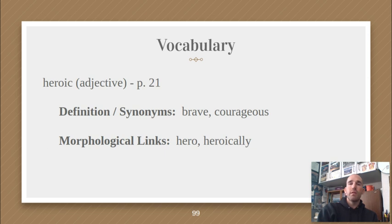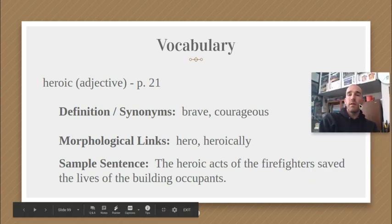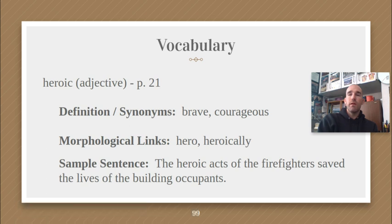And those morphological links are heroic or heroically, if you were going to use an adverb to describe an action. Heroically would be the way that you did that. The sample sentence says, the heroic acts of the firefighters saved the lives of the building occupants. When you're writing your own sentence here, remember you want to use good context clues.